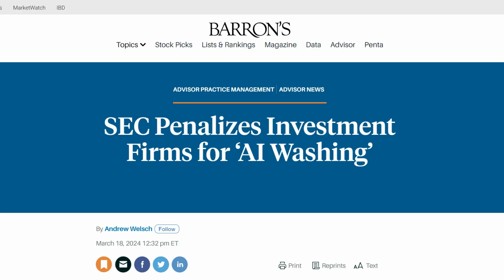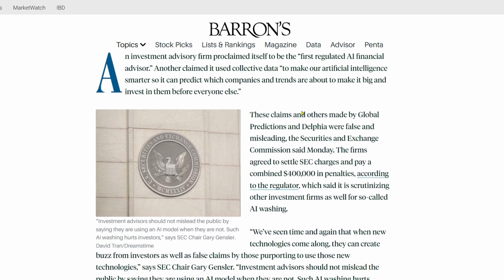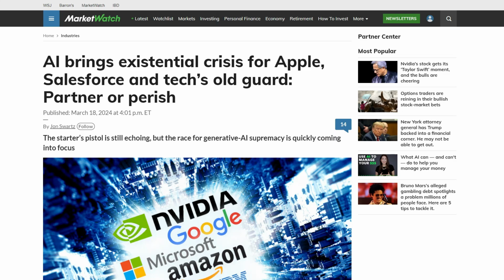And the stock market referee is picking up on that, with the SEC penalizing investment firms for AI washing, with some saying they're the first regulated AI financial advisor, another one claiming to make AI smarter so it can predict which companies and trends are about to make it big and invest in them before everyone else. SEC is already handing out fines to these companies using such language that isn't materially backed up, and even some of the biggest companies are falling behind.